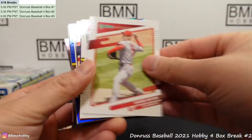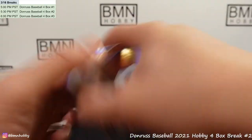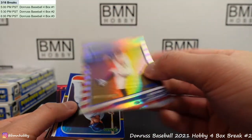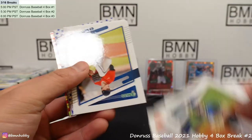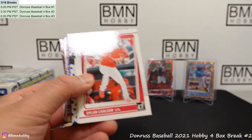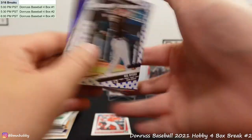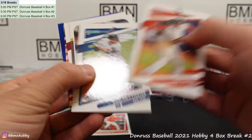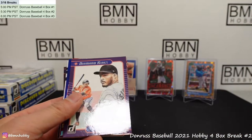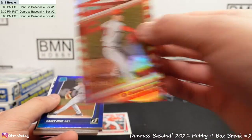Giambi. Ketel Marte, Diamond Kings. Walker Buehler to 21. Garvey, blue. Vlad Guerrero Sr. Dylan Carlson, nice. Christian Yelich, Will Myers, blue, vintage stock. Verdugo, blue. Max Scherzer, Yaz, I think that's a Yastrzemski, right? Yeah, okay. Santander, Kwang Hyun Kim to 21.